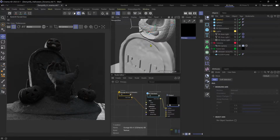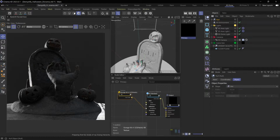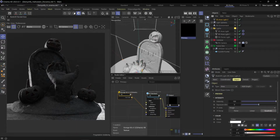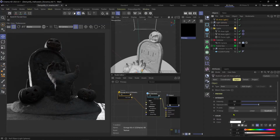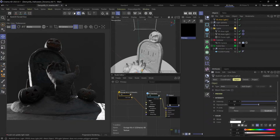All right, so now I have the 3 spheres. I'm going to select them all, Alt-G, put those in a null, call it light spheres. And then we're going to grab a Redshift area light. And now in the object parameters, we can change the area type or the area shape down to mesh. And then we can take our light spheres group and bring that down into the mesh area. There we go.